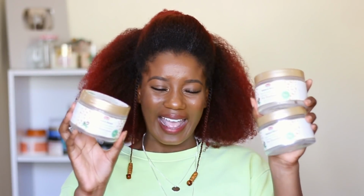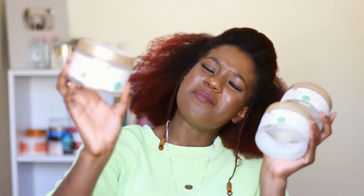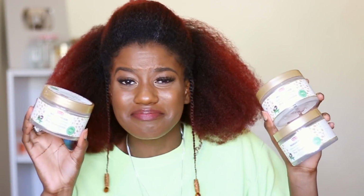And speaking about a clear obsession, African Pride Moisture Miracle Pre-Shampoo. Ooh, child! The slip from this product. Ooh, black castor and flaxseed oil. I really only bought this because of the hype and I have regrets.